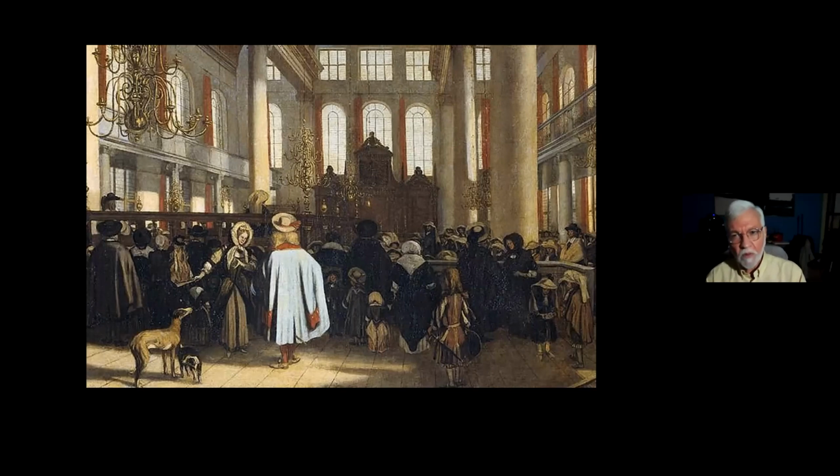And so what happened was, as a result, and especially Amsterdam, but other places too, like Delft, became a center of dialogue, not only among different Christians and different Protestants, but also between Christians and Jews, and between Sephardic Jews and Ashkenazi Jews. So there was no place like it in Europe at that time for religious tolerance and freedom.